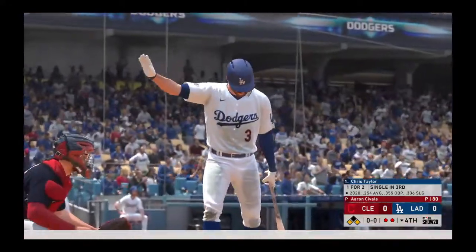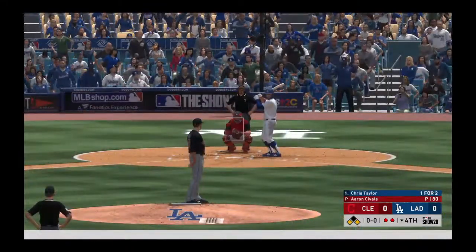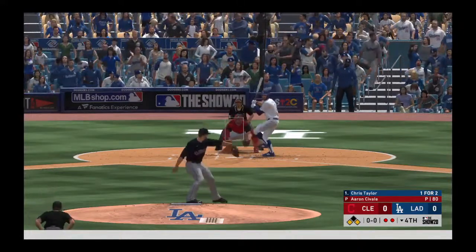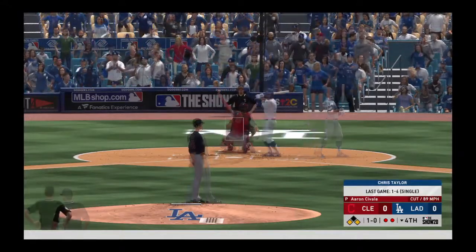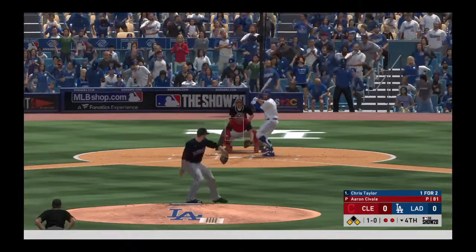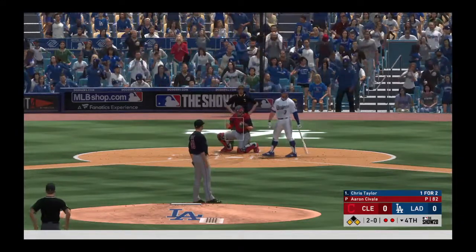Back to the top of the order now, and in to hit next it'll be the ever versatile Chris Taylor. Looking to wiggle out of this. Here it is. A ball and no strikes. Two balls and no strikes. The count to the Dodgers center fielder.